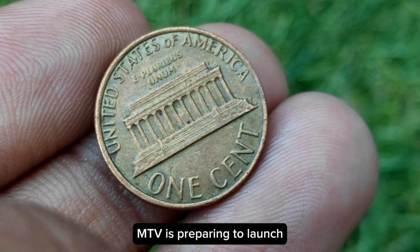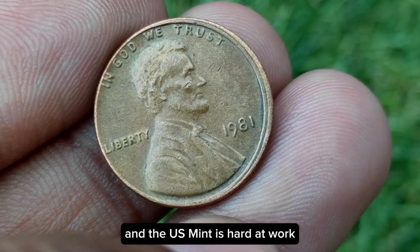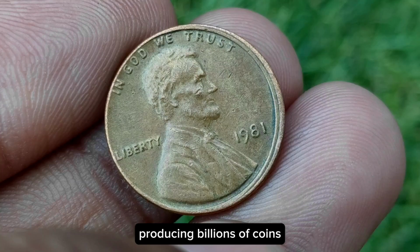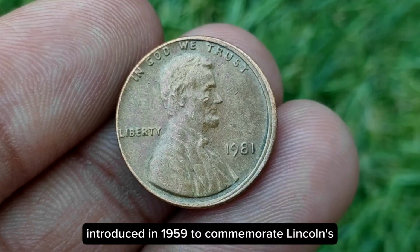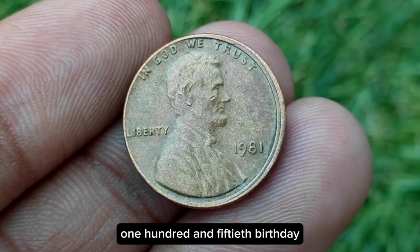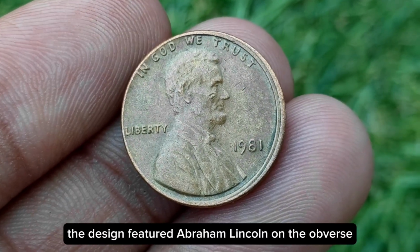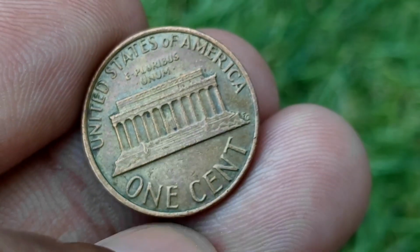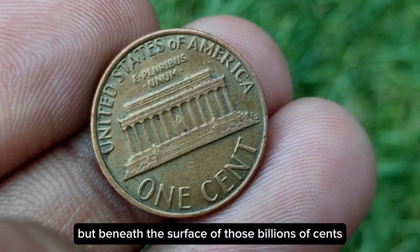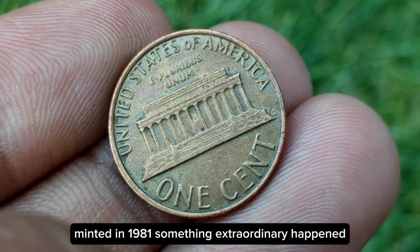MTV is preparing to launch. The American economy is battling inflation, and the US Mint is hard at work producing billions of coins. The Lincoln Memorial Cent, introduced in 1959 to commemorate Lincoln's 150th birthday, had been around for over 2 decades by then. The design featured Abraham Lincoln on the obverse and the Lincoln Memorial on the reverse. But beneath the surface of those billions of cents minted in 1981, something extraordinary happened.